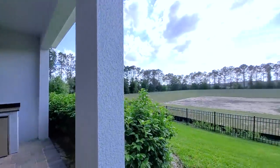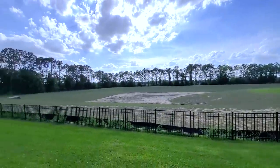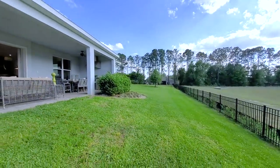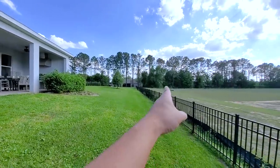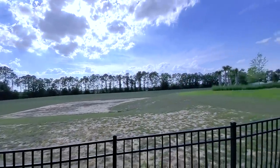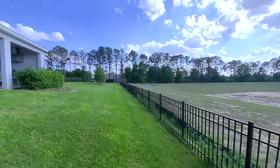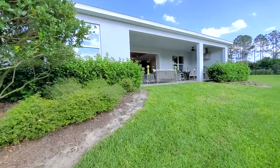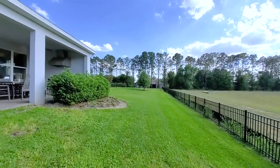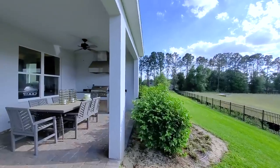This is your backyard. You can see it slopes down. Some of these properties you see have this. If you wanted a pool, you'd do a retaining wall pool. That way it comes up right here and then over. This would be your view. That is a dry pond. But check out that yard over there. That is a huge yard on that side.